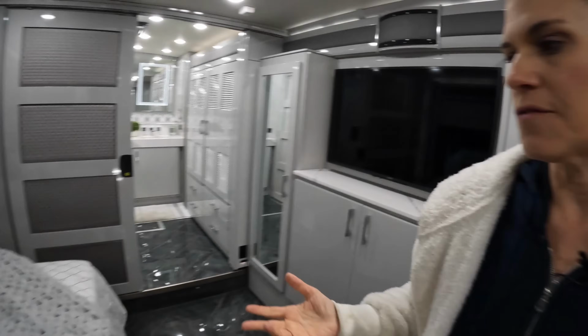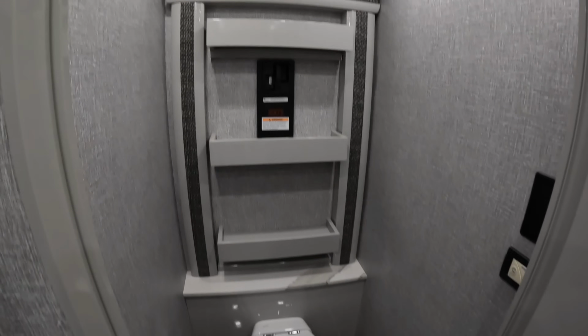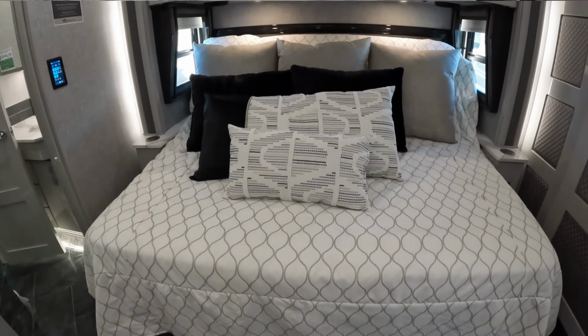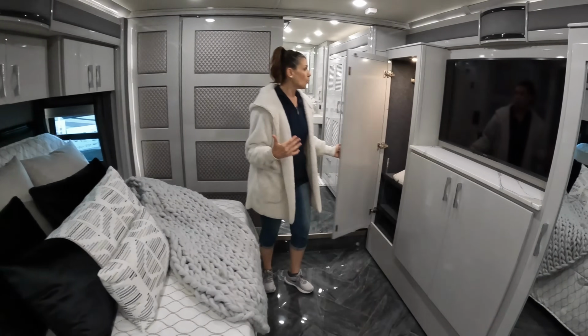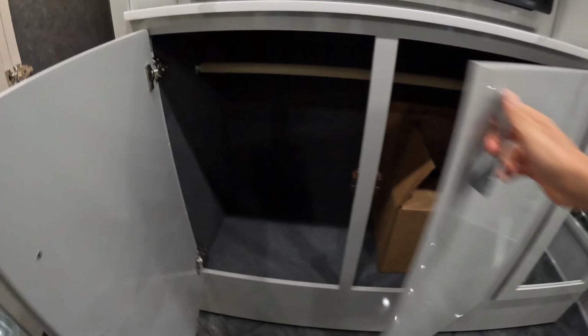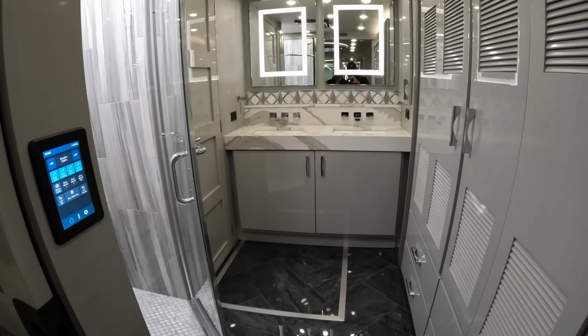And again, we've done a full tour of this. I'm not sure if this will be out before or after this video, but it will be out. You got your half bath with an egress door. Yes. So you have that bathroom, and then you get your full master bath. Again, you got the articulating bed, so you have huge amounts of space. Two enormous wardrobes in here, right, with a ton of storage underneath. There is storage behind here also, I believe. Right, and then you walk into this enormous master bath.